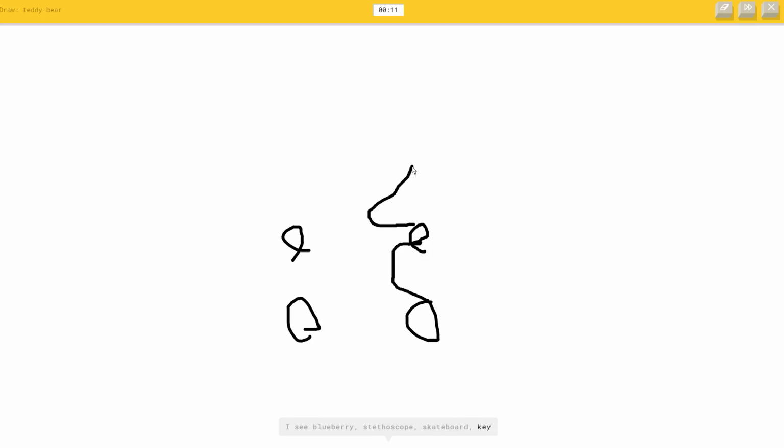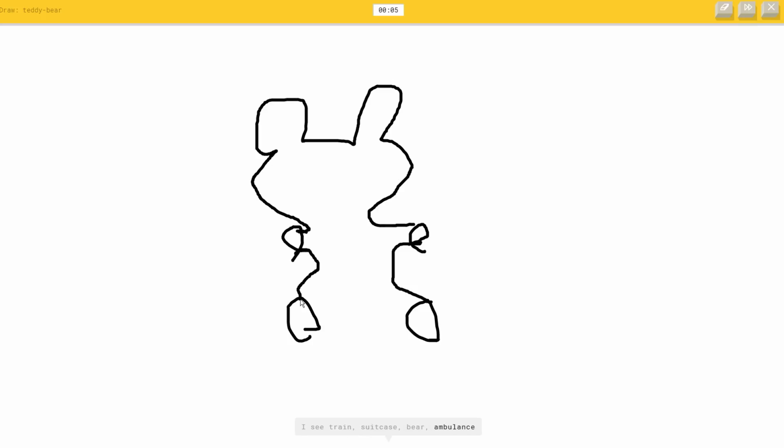Teddy bear? I should be able to do a teddy bear. I see blueberry. Or stethoscope. Or skateboard. I see train. Or suitcase. I don't know why it's more of a bear, teddy or rabbit. Or roller skates. I see it's a teddy bear. Or frog. So I know. It's teddy bear.